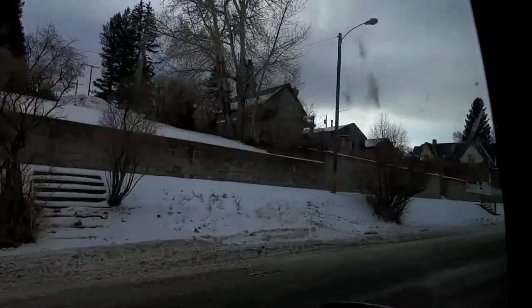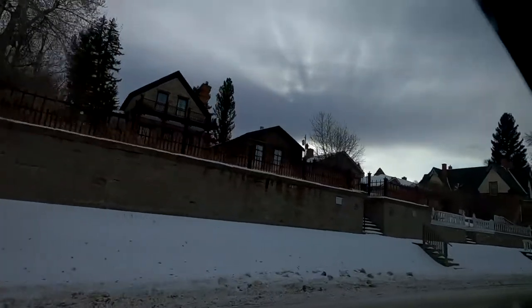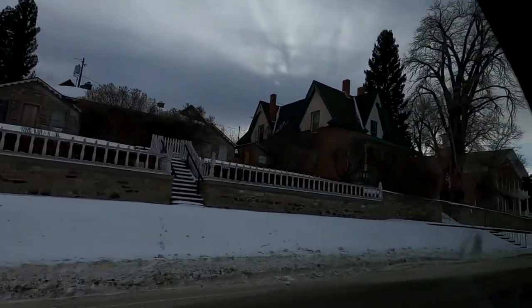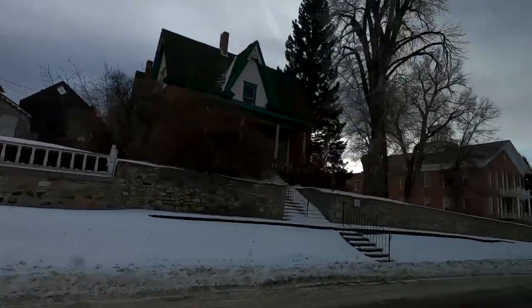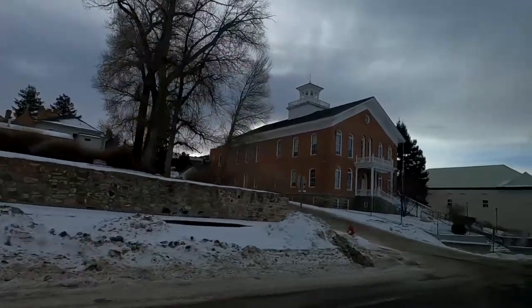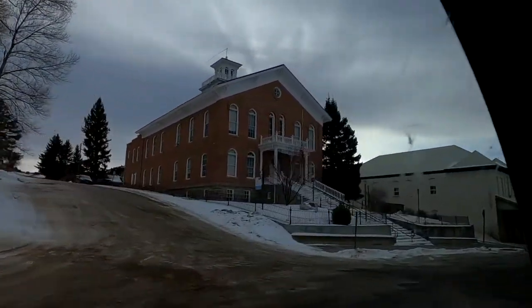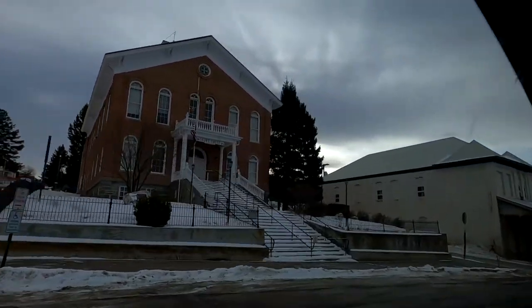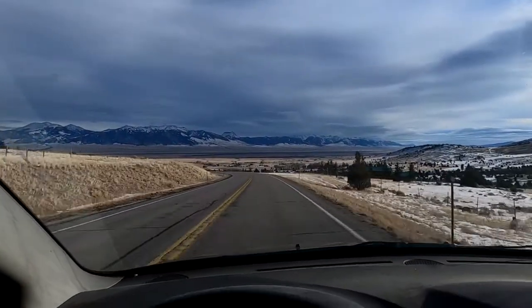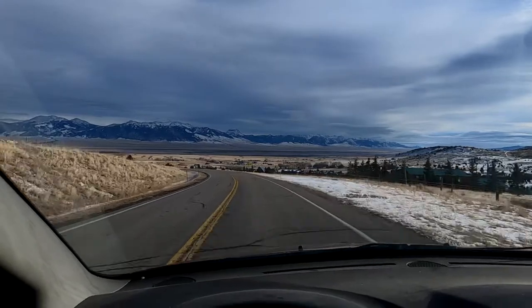Some of these old homes up here on the hill were purchased from Sears and Roebuck, and they came out west in a kit, which is unbelievable. There's our courthouse. It was built in 1876. Coming back down into the Madison Valley now.